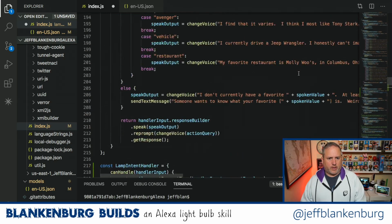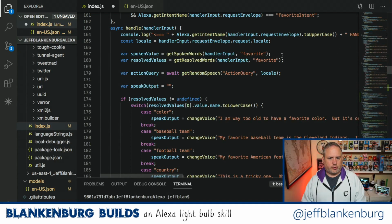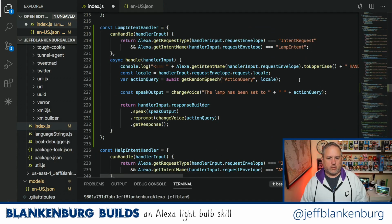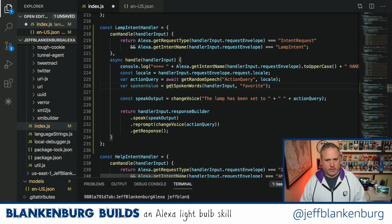Where do I do that? Spoken value, resolve values. I actually only need spoken value, because I don't think I get any resolution on built-in slots. So we'll bring this in here. We'll say spoken value for the slot color. And then the lamp has been set to, and this is where I'm going to want to take your spoken value, put it here.